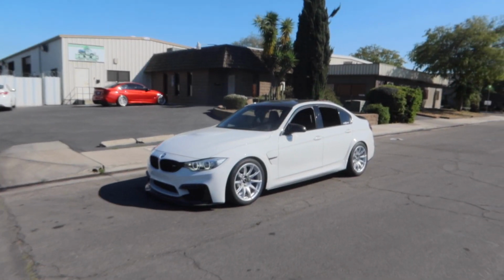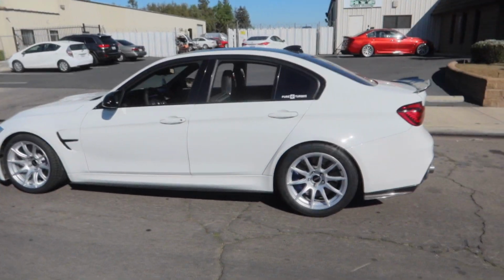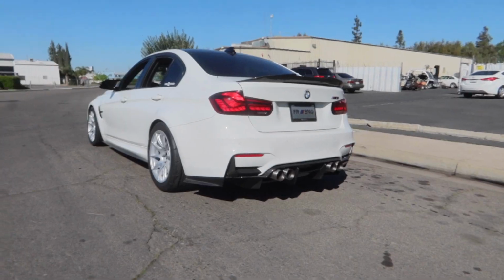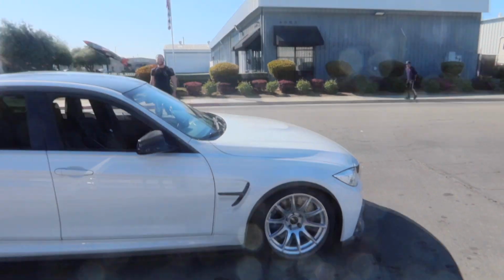Check out how it looks, guys. Let us know in the comments below what you guys think of the wheel setup. We had to raise the front just a little bit because it would have been way too low, because these are 18s and his originals are 20s, so the wheels were a bit bigger. But this is gonna be the final look of the car. Hopefully they grip well. Let's find out.